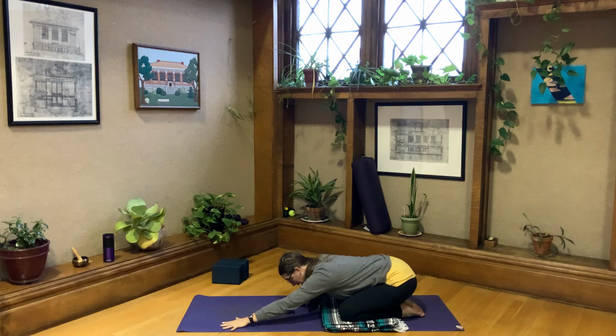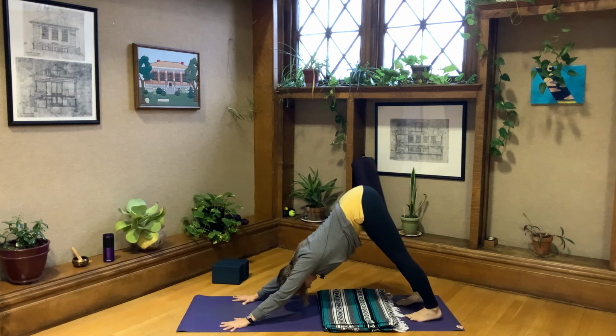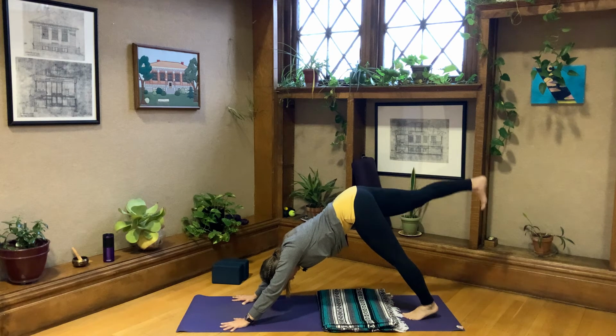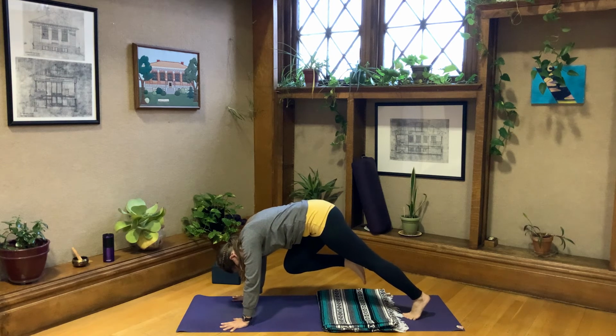So from there, we're going to come back up into our downward dog. We're not bringing the forearms down this time. Go ahead and come on up and just take a moment there. And then we're going to use this to transition. Inhale the right leg up into the air behind you and pull the belly in, coming towards a plank, right? We're not going to step the foot all the way forward this first round.